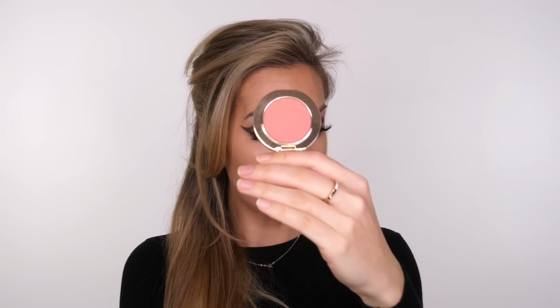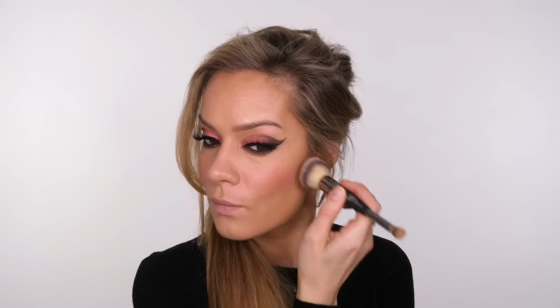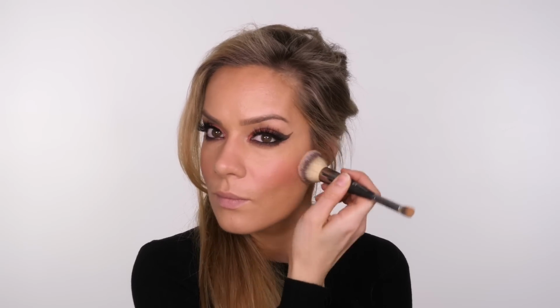As we've got Peachy on the eyes, I'm going to use my Delilah blush in the shade Dusk. I'm going to use the other side of my IT Cosmetics brush again, just to pop this on.